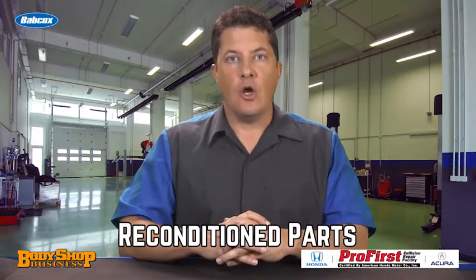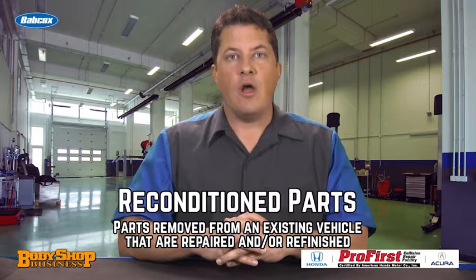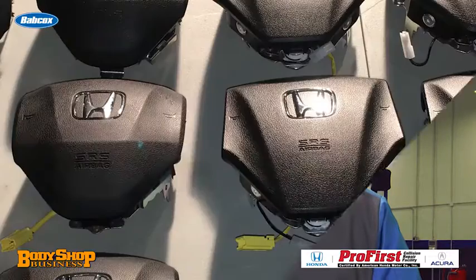Reconditioned parts. Reconditioned generally means parts removed from an existing vehicle that are repaired and/or refinished, such as bumper covers, wheels, or lamps. Damage to your vehicle or its parts caused by the failure of reconditioned parts may not be covered by your new vehicle warranty.